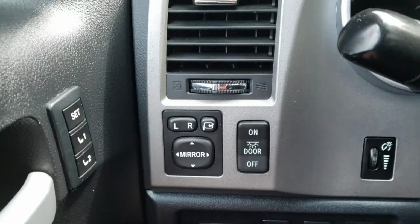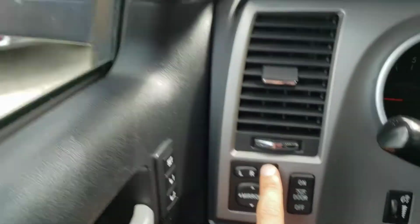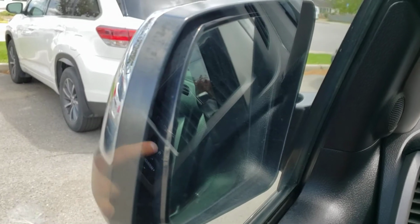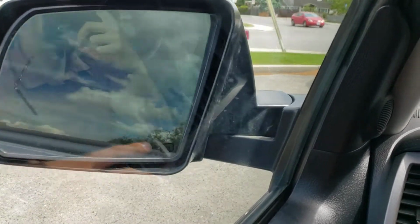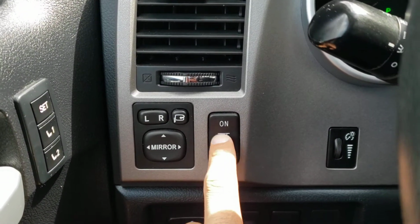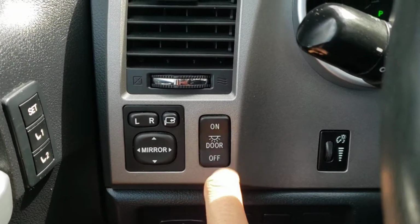Just to the right here, you'll find the controls for your power mirrors, and as you can see, you've also got power folding mirrors, which is an incredible feature to have in a full-size truck. You can easily fold in your mirrors and ensure that nobody clips them when you park. Just to the right here, you can turn on the interior lights when you open the door, or you can have that off as well.